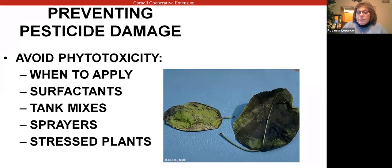This is an example of leaves where they took two products and mixed them together and they were incompatible, and you can see it essentially burned the plant.